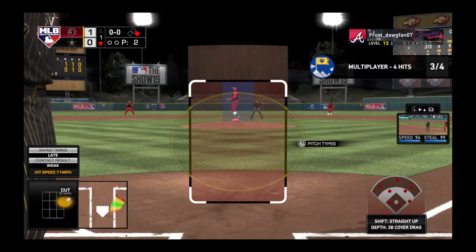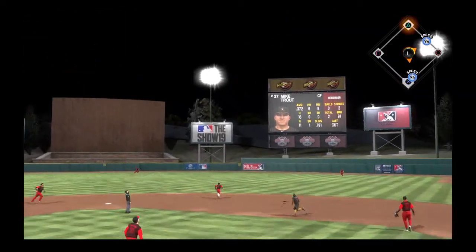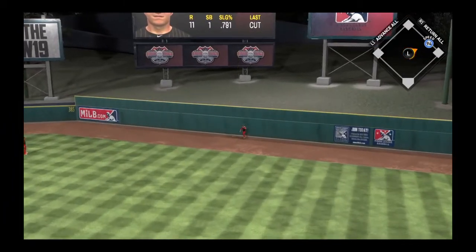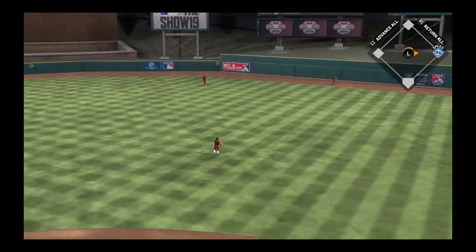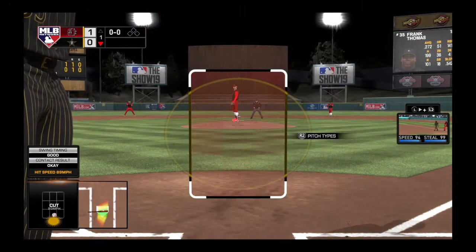Batting second, in now, Mike Trout. Now he extends nicely, and this ball is driven to right field and deep. Suzuki is going to get back, and he'll put this one away on the warning track for the first out.